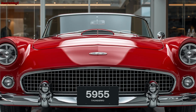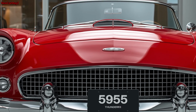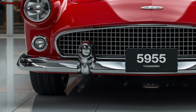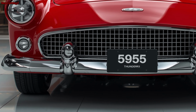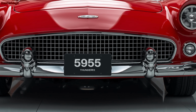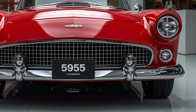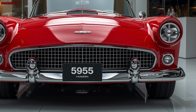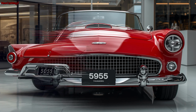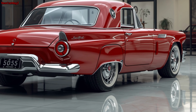Up front, you get the signature egg crate grille that immediately grabs attention. The round headlights are beautifully integrated, giving the Thunderbird a confident yet friendly face. The front bumper wraps smoothly around the edges, with twin bullets that almost look like jet turbines, a nod to the aviation-inspired designs of the 50s. Every detail, from the chrome accents to the Thunderbird emblem on the hood, was carefully crafted to exude prestige and power. Move along the sides, and you'll notice how compact yet commanding the car feels.